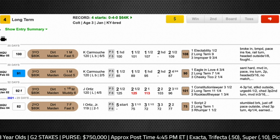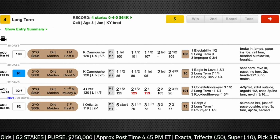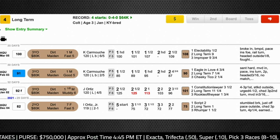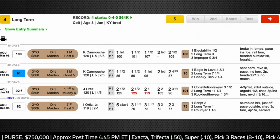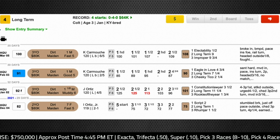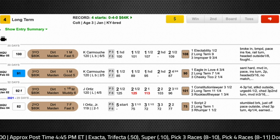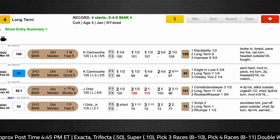Just has to prove that he's able to step up against much tougher foes, because that jump from maidens into grade 2 company is a real step up in class, though he does seem like the kind of horse that might relish the mile and an eighth distance. So I do want to view him as an exotics player, just not really thinking that he's a win candidate in this Wood Memorial on Saturday.